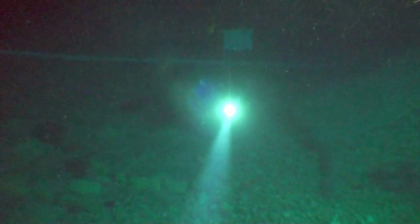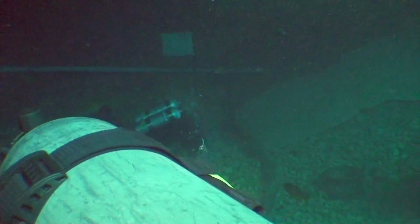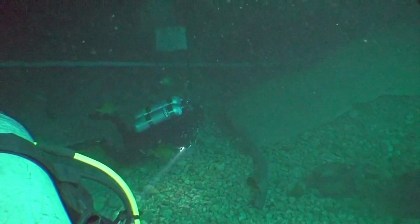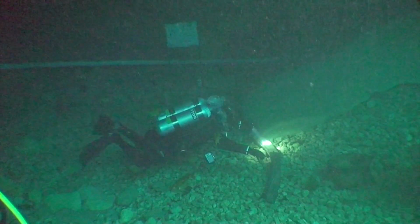The cavern diver we're observing is checking out his equipment and improving his dive skills. He never did go through the locked gate. It seems though he was making sure he had control over his equipment. As we exited the cavern, we investigated the air pocket.